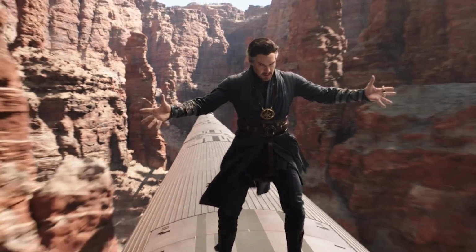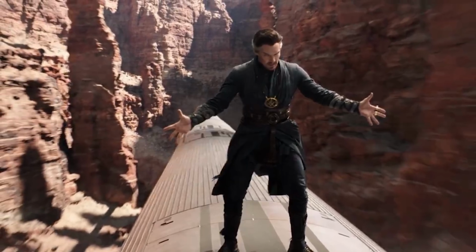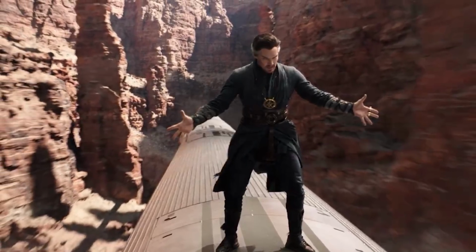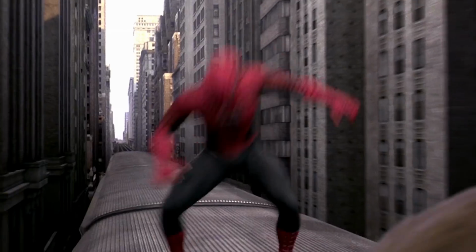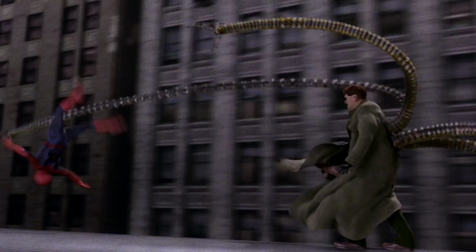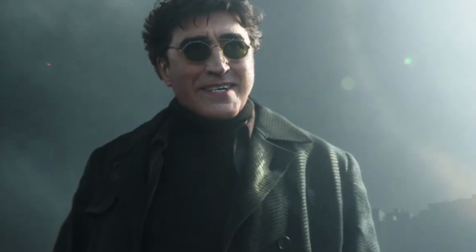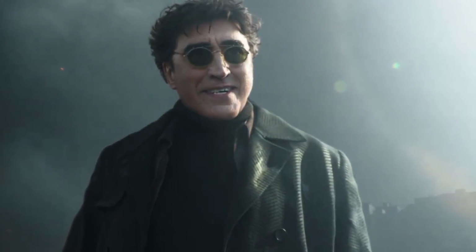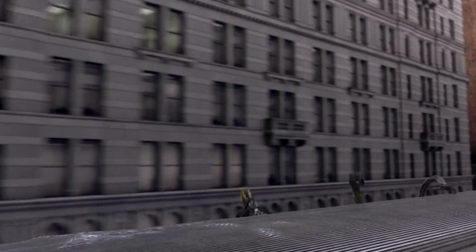through some kind of desert landscape as Doctor Strange uses magic to duplicate and rotate the cars. While it's not entirely clear what's going on between the characters there, one element has caught the attention of some Marvel fans online. Specifically, the train looks a whole lot like the elevated train that Tobey Maguire's Spider-Man and Alfred Molina's Dr. Octopus have an epic fight on in 2004's Spider-Man 2. Given the confirmed presence of Molina in No Way Home, as well as the rumored inclusion of Maguire's version of Peter Parker, there's plenty of reason to believe the train is the same one from Spider-Man 2.